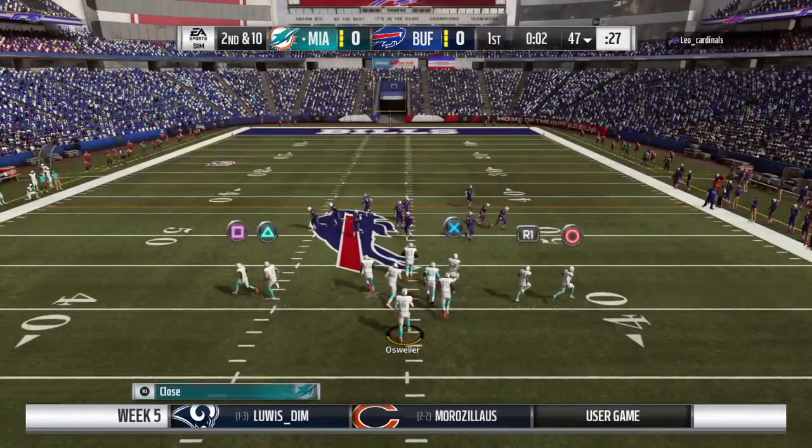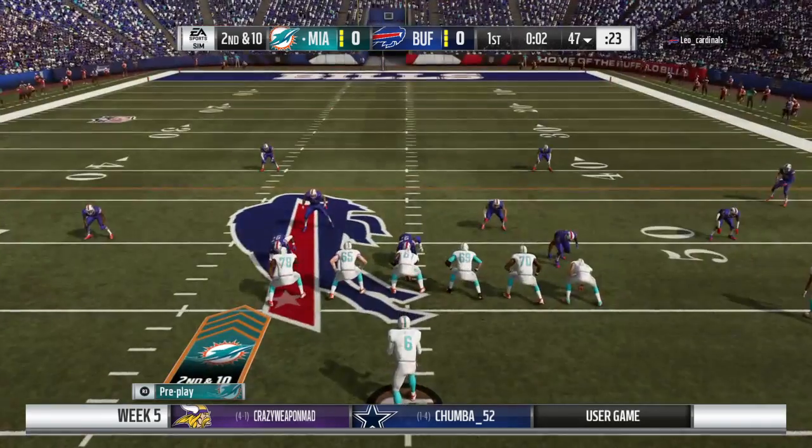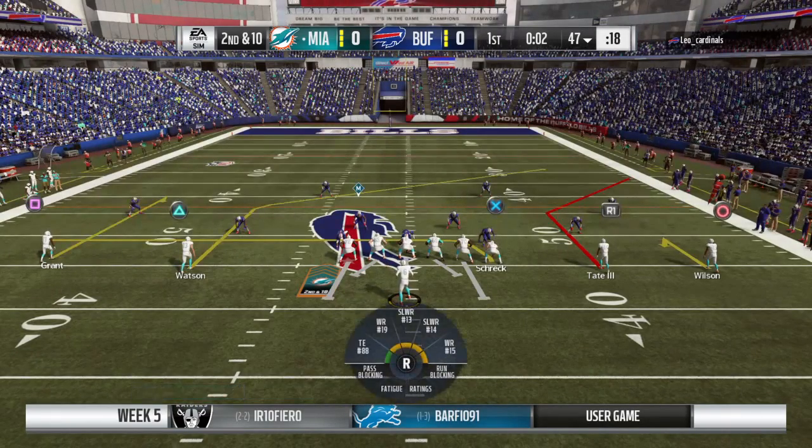2 seconds to go, first quarter. Gone! Now let's go! Green 39! Green 39!